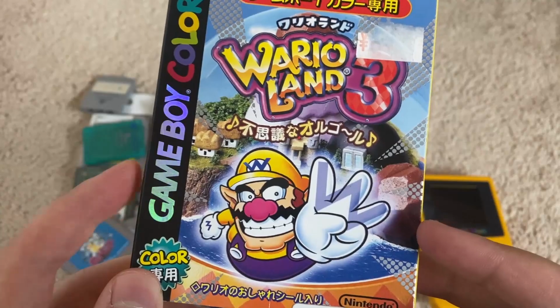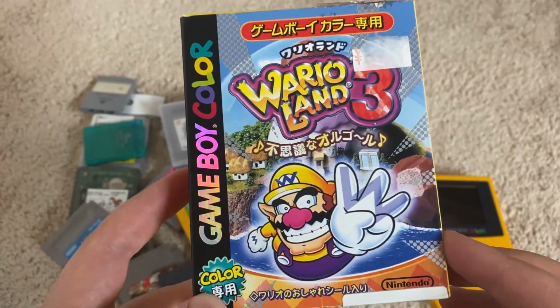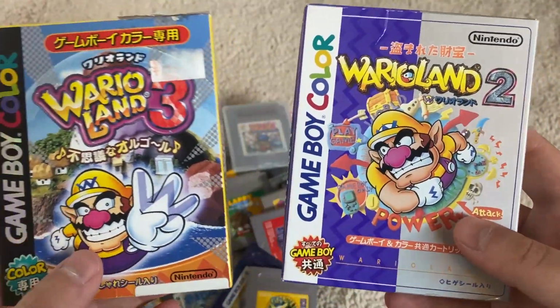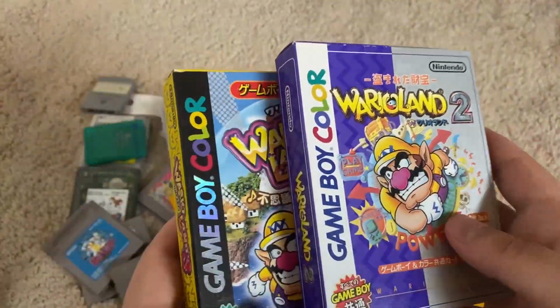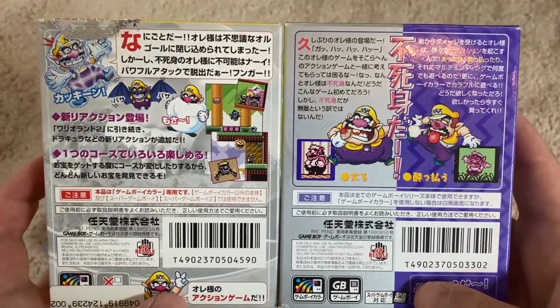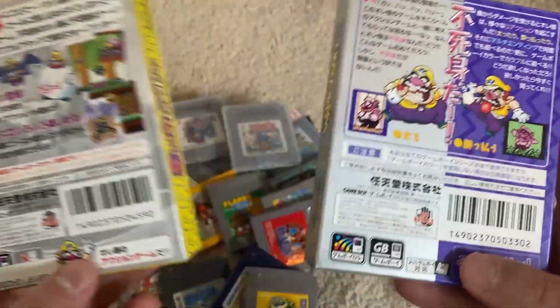But I haven't played this game yet. I'm a huge fan of the first Wario Land game, but I'm saving this one and its prequel here, Wario Land 2. I guess I should have gone to Wario Land 2 first. I'm saving these two for when I do another month of Game Boy, because I love Wario Land, and I know it's like, how can you say that if you haven't played these two? But I'm saving it because I want to talk about them in that video eventually.